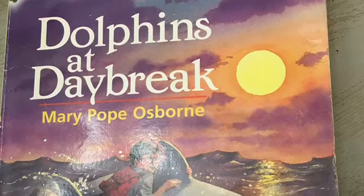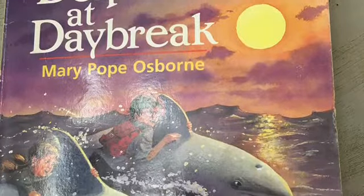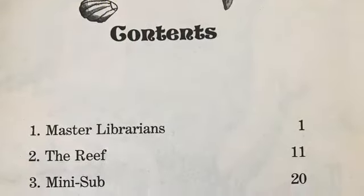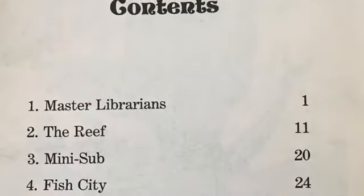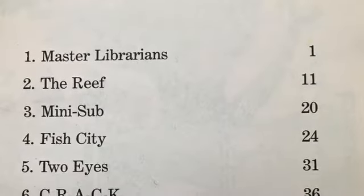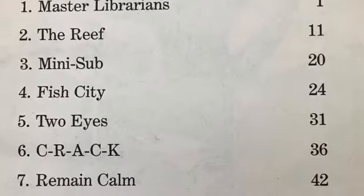Today we're going to continue reading Dolphins at Daybreak by Mary Pope Osborne. Let's look at our table of contents. Today we're going to read Chapter 5, Two Eyes, and Chapter 6, C-R-A-C-K, Crack.